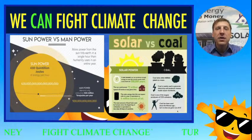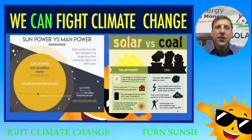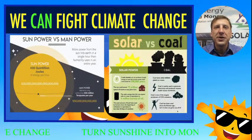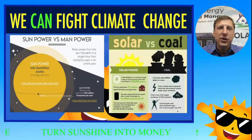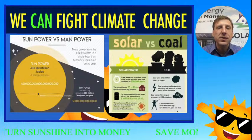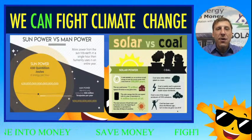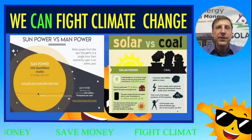We can fight climate change. In fact, we do have more than enough solar energy available to fight climate change right now. The chart on the left, that little black dot, is how much electricity is currently being used by all of civilization. The big orange sun there is how much solar we have available to us. In fact, enough sunlight hits the earth every single hour to power all of civilization for an entire year. The sun could power 75 trillion typical U.S. homes at any given time.